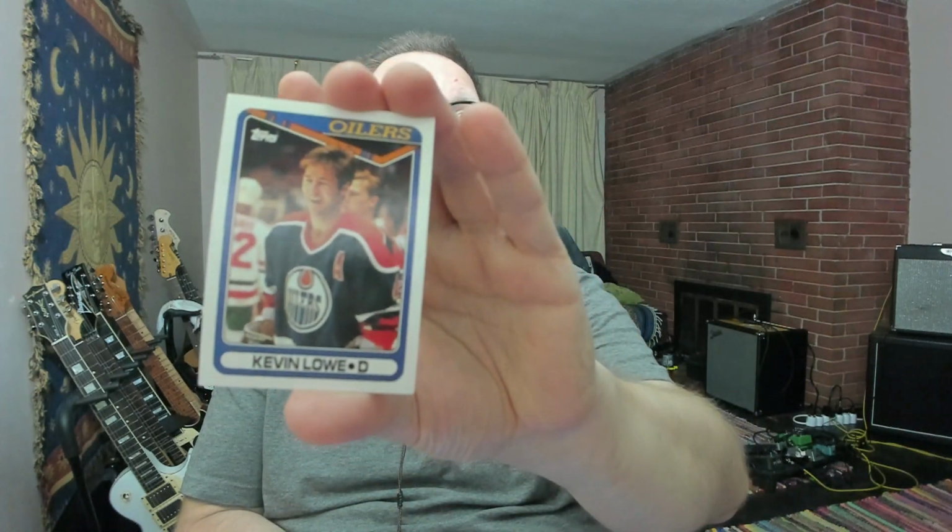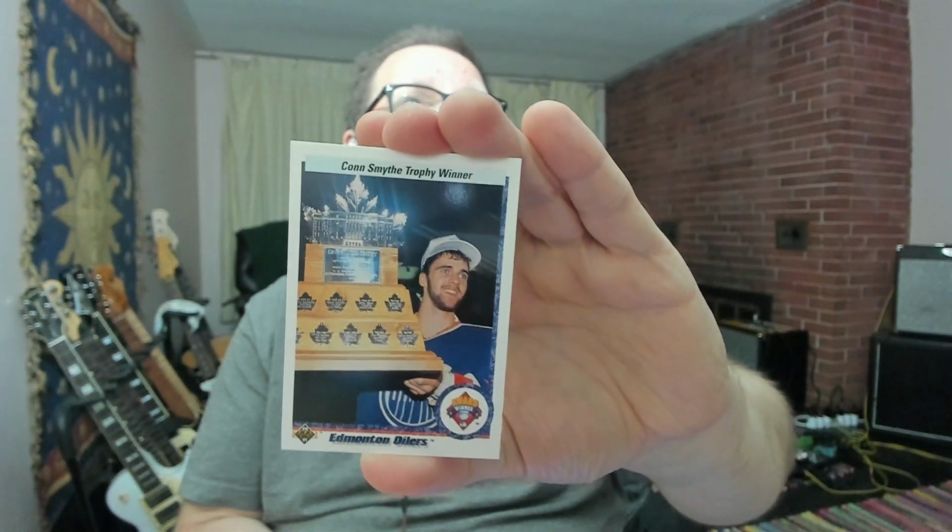And the next stack. Good old Mr., if I remember correctly, I love scoring on my own goal. And now part of the management group, I believe, in Edmonton. Kevin Lowe. Again from, well, this one's 1990 Upper Deck. We have the Conn Smythe winner, and who is currently one of the top selected goaltending coaches in the NHL right now. Billy Ranford.